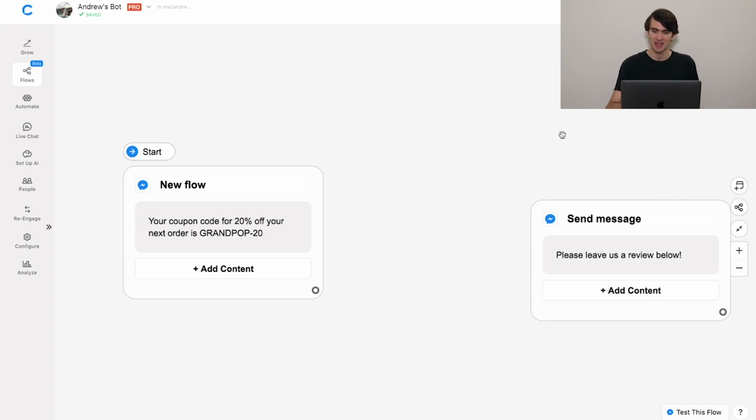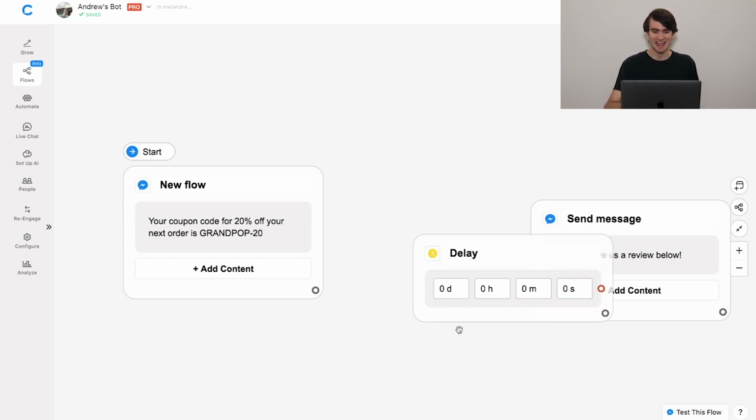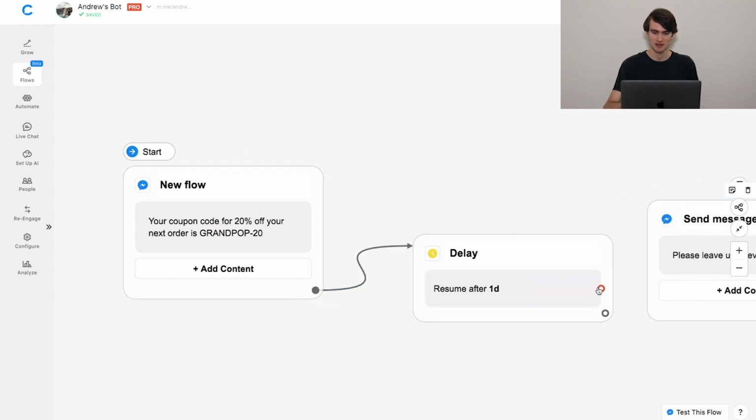To leave a review. And then the other component here that we need to add, we don't just want to send them from this message to the next one, we want to add that delay. So to add that delay, we're going to double click here, add delay, pretty intuitive and self-explanatory. And then we'll set this to, let's say, 1 day, and we're good, right? So now let's just connect this. We'll connect this to this and this delay to this next message.